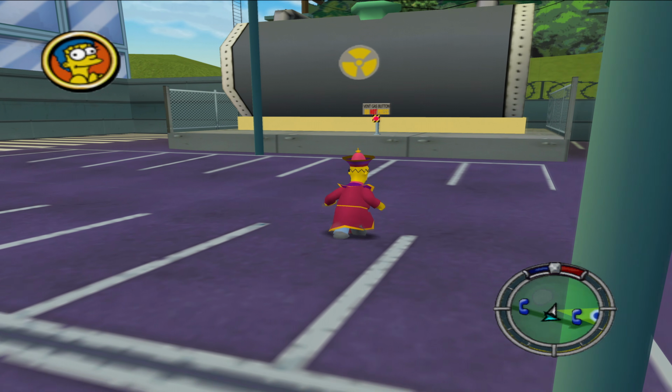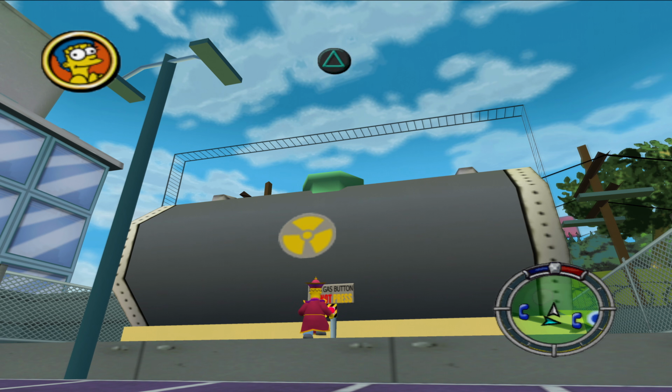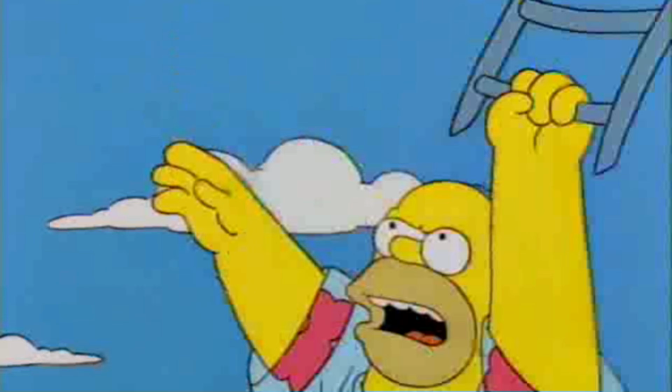Just outside the power plant, we can find a vent for radioactive gas. Interacting with it will spew a green cloud out over the town. This is from the season 7 episode, King Size Homer.